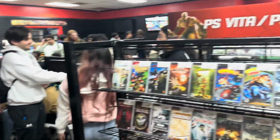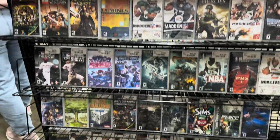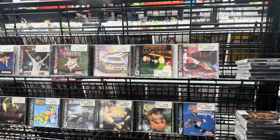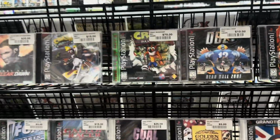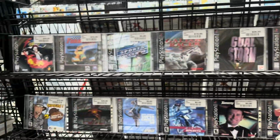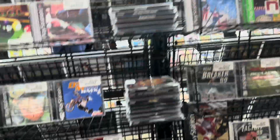It is hopping in here. Ooh, some PS Vita and PSP stuff. It is a rockin' shop on a Friday night here in Plano, Texas. Love me some PS1. And I keep my PS1 plugged in and set up because there are a few games that are not backwards compatible with the PS2 that don't work on the PS2. There's probably about 8 or 10. You can find the list online.